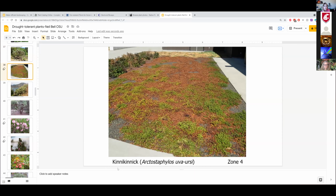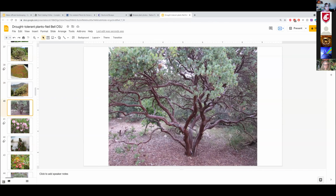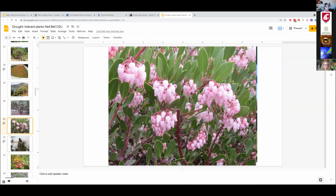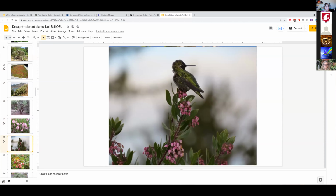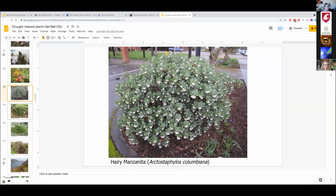Then Kinnikinnick, unless it's in a really dry place here, has a lot of problems with our wet winters, because I guess Lowe's and stuff are selling a variety that was hybridized for back east, and we see a lot of disease on them. If you get the native one, they can usually handle it if it's planted in an area that is very arid. But here's another one, a different Manzanita. That's also Manzanita, and that's the flower on it. These are all Manzanitas, different kinds.